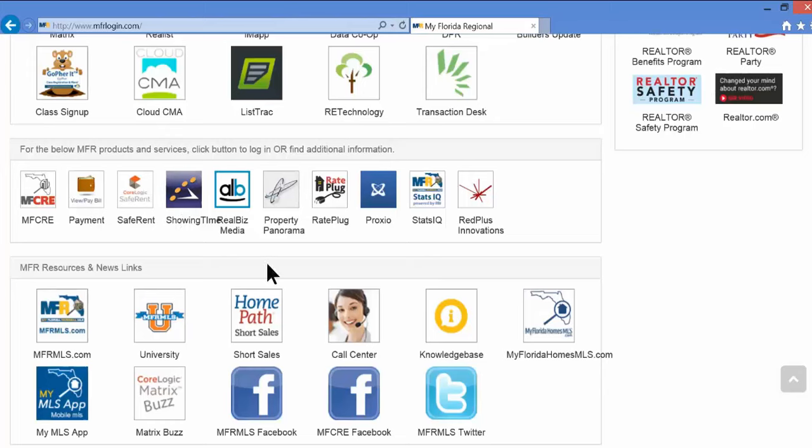We give you access to two virtual tour products, either RealBiz Media and/or Property Panorama. Through Property Panorama, you get a free virtual tour with up to 5 photos for any listing you put in the MLS. But if you want one of the extended services, you can have unlimited virtual tours, up to 25 photos and customization features through RealBiz Media for as little as $5 a month, unlimited, or through Property Panorama for as little as $1.99 per tour.